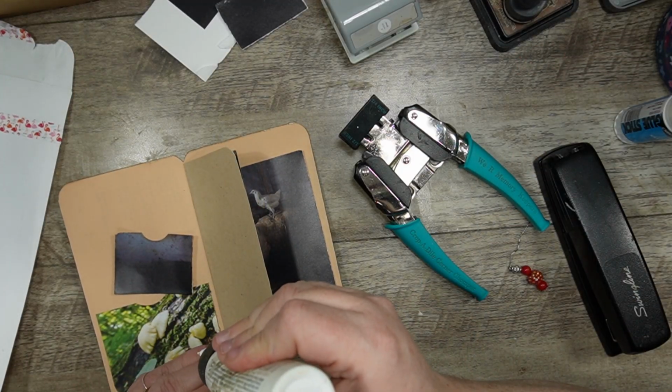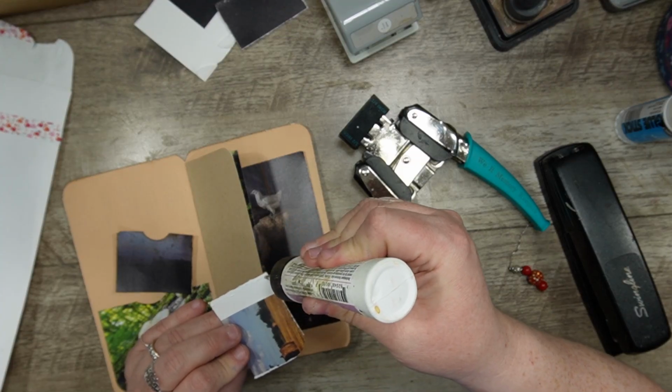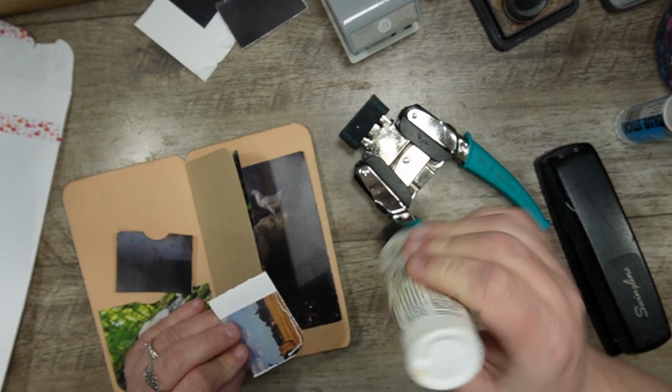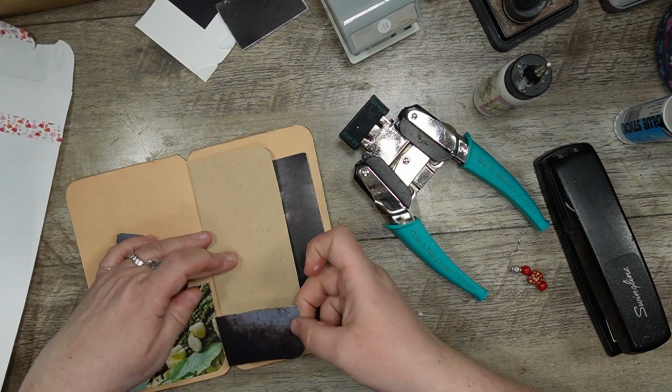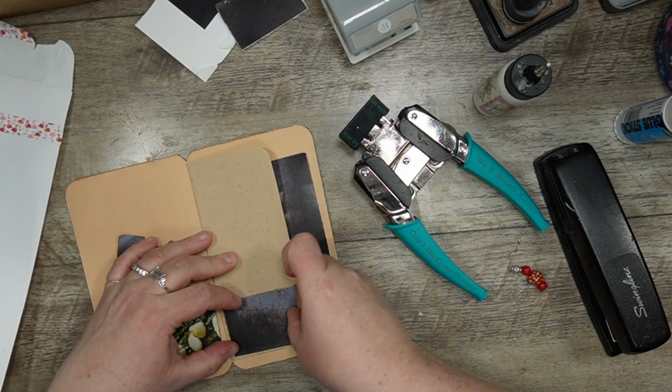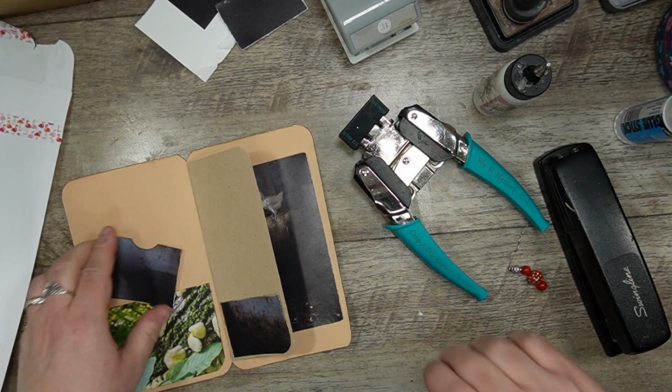I think I'll glue it down from inside out so whatever I put in can easily sit in there, and if it wants to be a little bigger, it can be. Whoops. Okay.